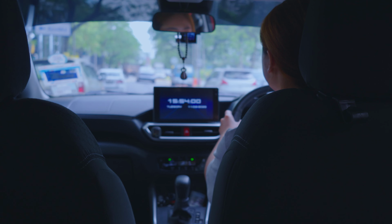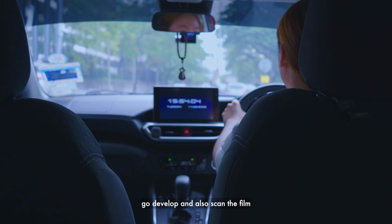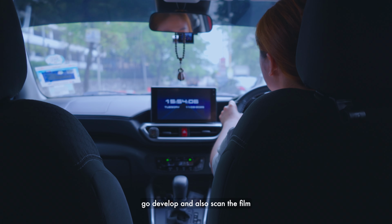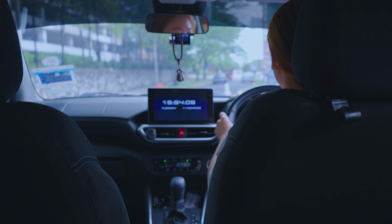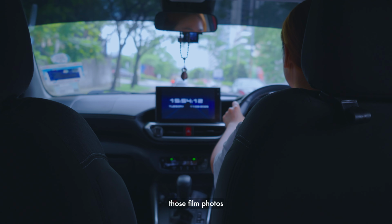Hi friends! So today the plan is to go develop and also scan the film so I can see the result of those film photos.